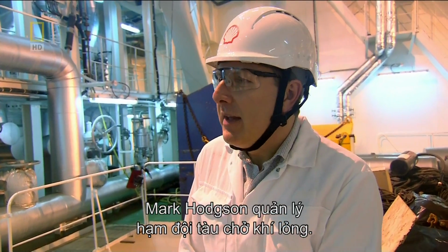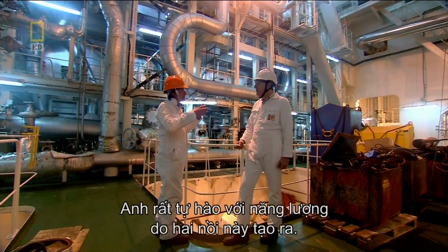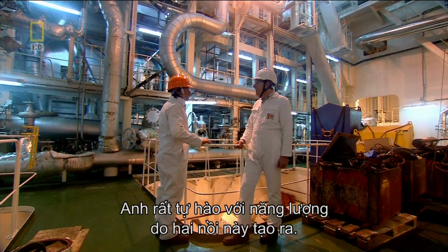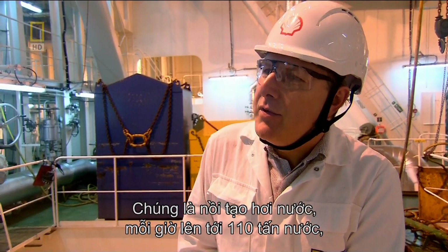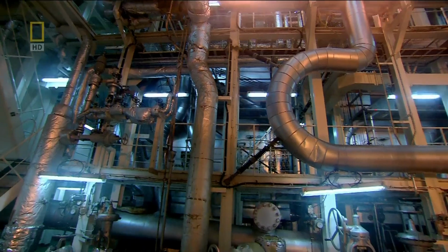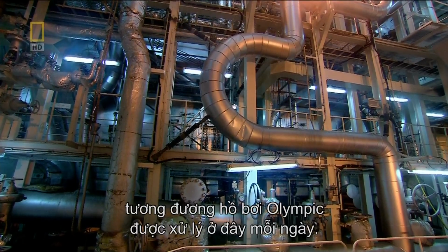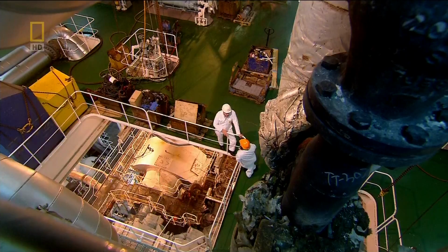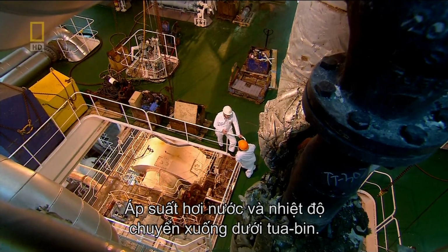Mark Hodgson manages a liquid gas tanker fleet. He puts the power produced by those two massive containers into perspective. They're just boilers making steam, and together they produce 110 tons an hour. That is equivalent to about an Olympic-sized swimming pool processed by these units every day. And that steam pressure and temperature is delivered downstairs to the turbine.